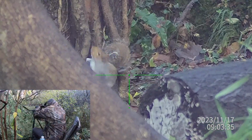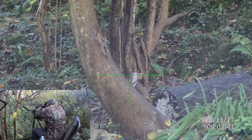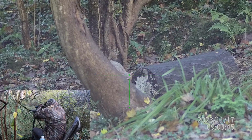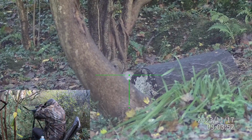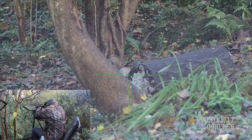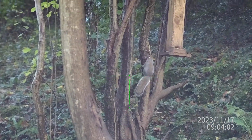So I zoom in, thinking I might get a shot. But nope, he's not ready yet. And I think he's more interested in his collie that's laying on the floor on his back with his legs in the air. And rightly so. So he's probably having a quick twitch of that, but here we go.